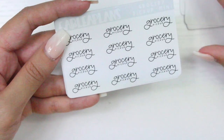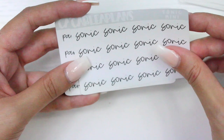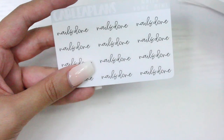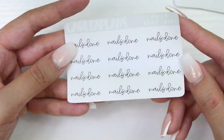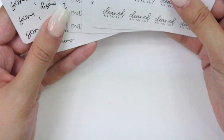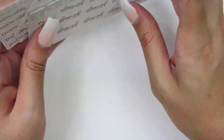So that's kind of where I was really getting into it. Grocery pickup. Sonic. Sonic is my guilty pleasure. Can't even explain it. Panera. Oh, did I get two McDonald's? Maybe she threw that in extra. I don't know. And then nails done, which I love having just scripts for things that I don't want to write because I don't love my handwriting 90% of the time, but very, very cute. I think this one was an extra. I don't think I meant to order two.